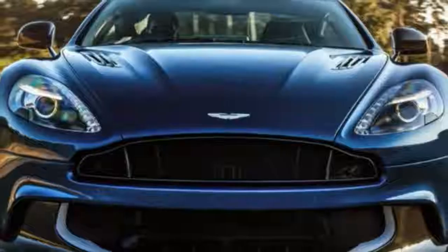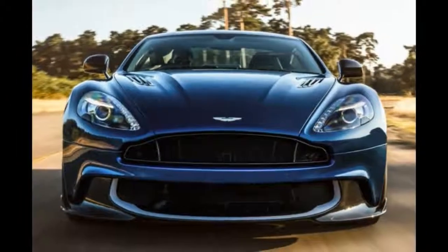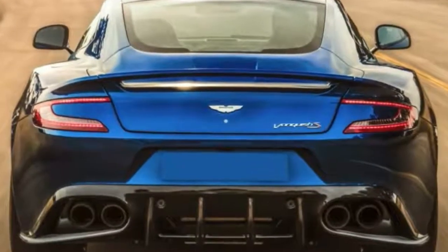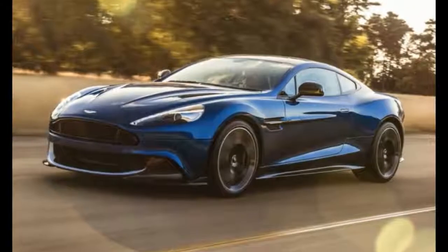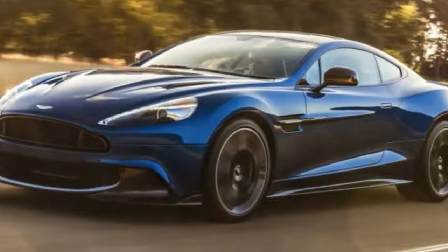Grand Tourer is a category, but it's also a purpose. We knew that creating our Super GT would demand increasing both cabin room and trunk space, which is why Vanquish S delivers with more legroom, trunk space and a spacious interior for the ultimate in luxury grand touring.